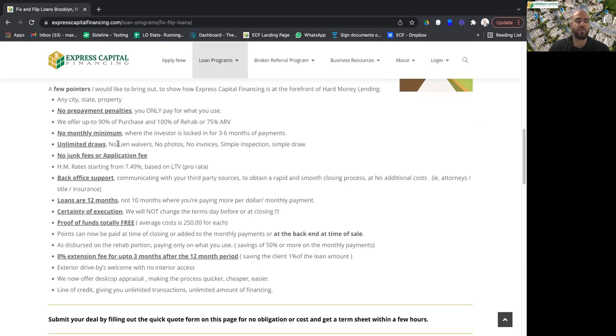Now, when it comes to the draws, we fund the rehab after completion, right? So for example, if I have 20 line items on my scope of work and I completed 5 of them, you can now request funds for those 5 completed line items. We do percentages also. So if you've completed half a kitchen and it was a big expense, you want to get reimbursed for that, that's not a problem either. But just keep in mind that it has to be at the property. Either the items would have to be at the property or it would have to be completed for us to be able to fund that draw.